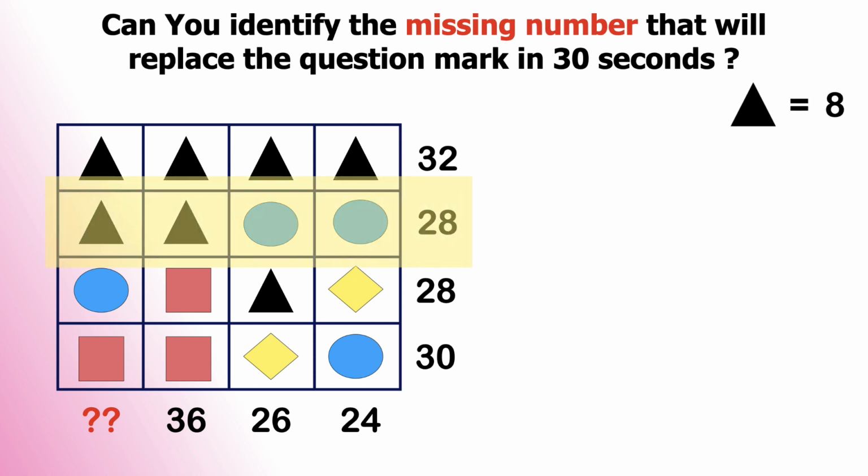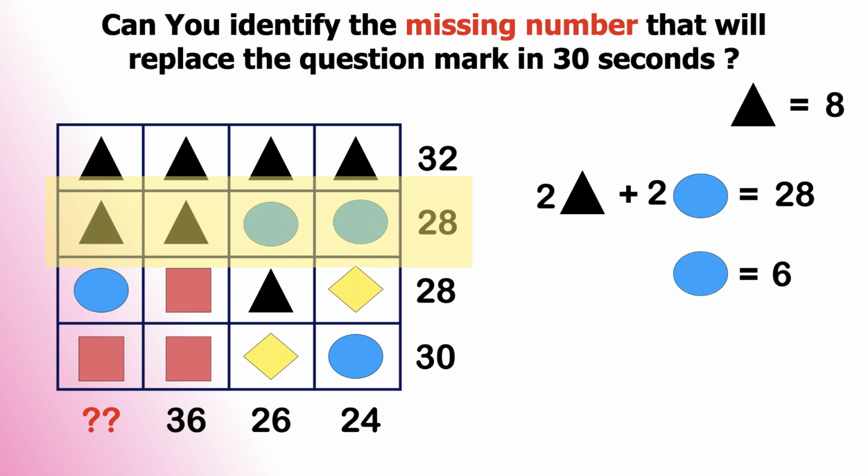In the second row, there are 2 triangles and 2 circles, and we already know the value of triangle, which is 8. After replacing the value of triangle, the expression becomes 8 plus 8 plus 2 circles, which is equal to 28. It indicates that circle equals 6.